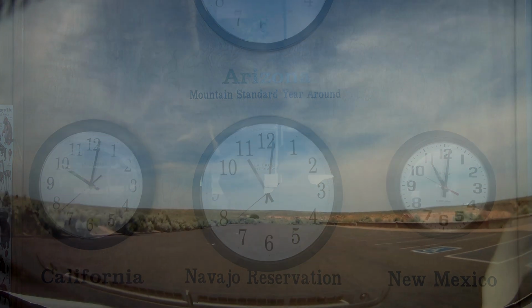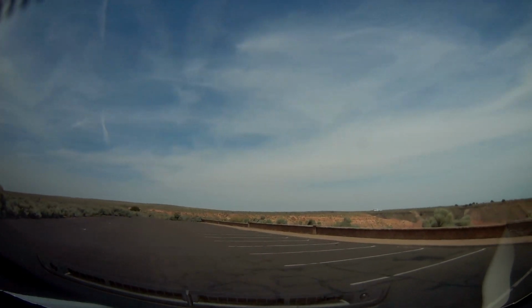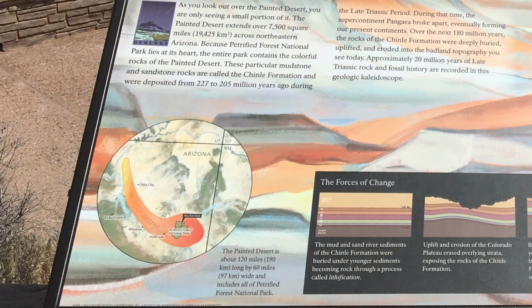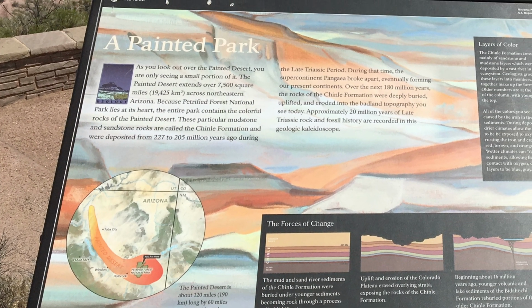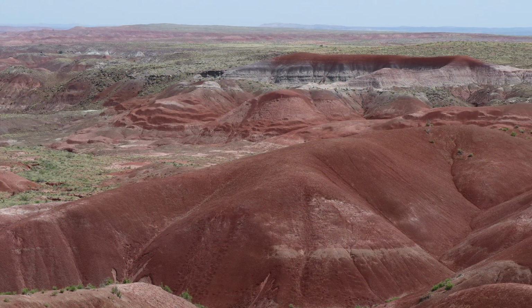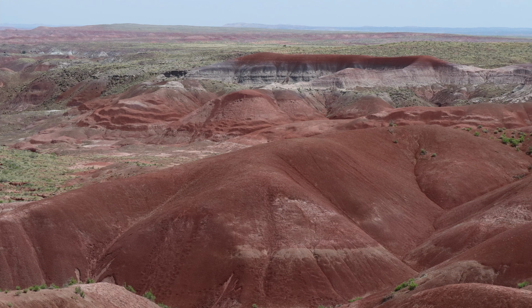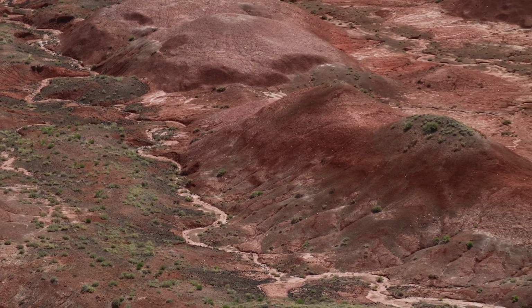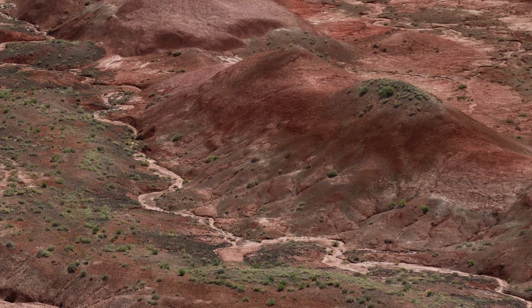Sounded fun, so we quickly jumped back in the car to get our first look at the unreal world of the Painted Desert. The Painted Desert is actually a larger swath of Arizona, and this part of it lies within the Petrified Forest National Park. The colors here, mostly crimson with white, pink, and grayish purple highlights, look impossible. For Earth, anyway. This is straight out of science fiction.